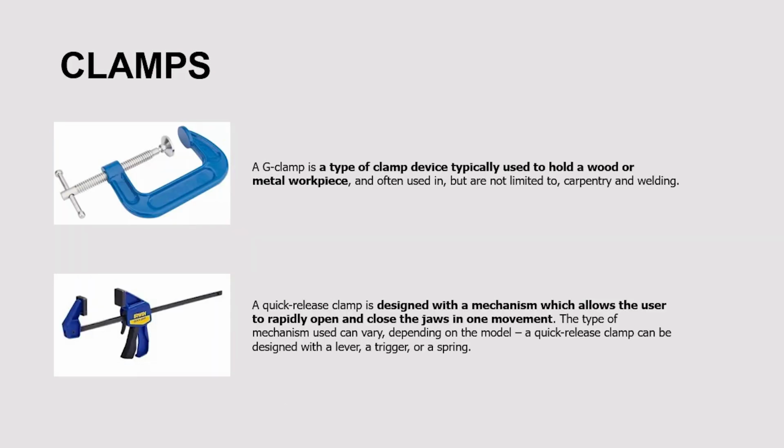Both G and quick release clamps are used for many applications, but most commonly wood and metal work. G clamps use a screw mechanism to tighten the grip of the clamp, whereas quick release clamps have a mechanism which allows the user to quickly open the jaws. They also allow for tight fastening using the trigger system.